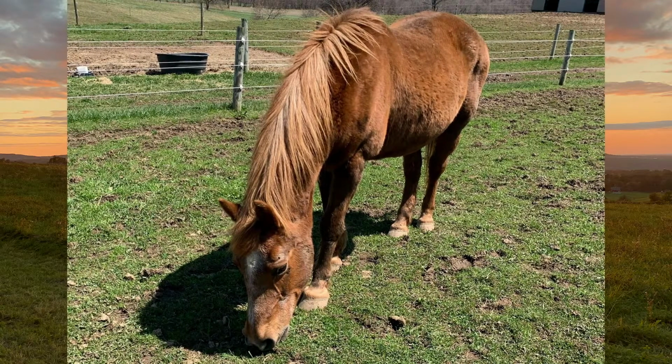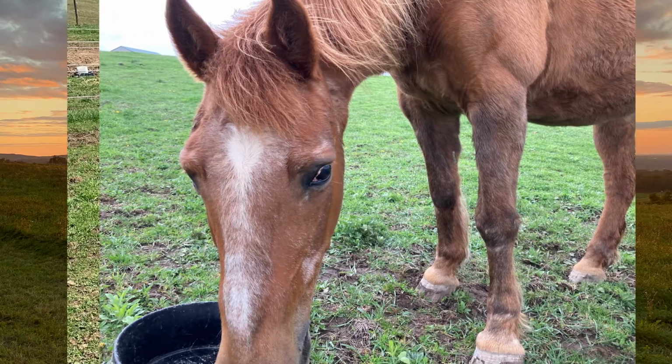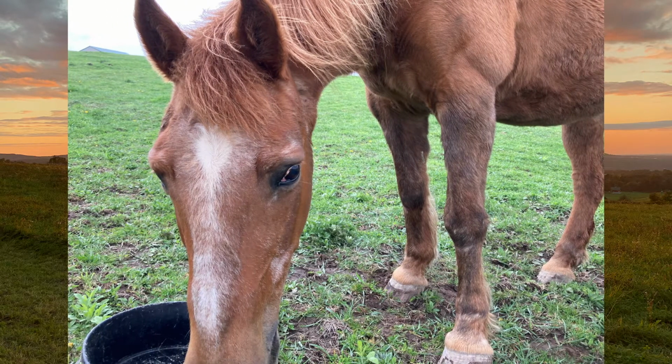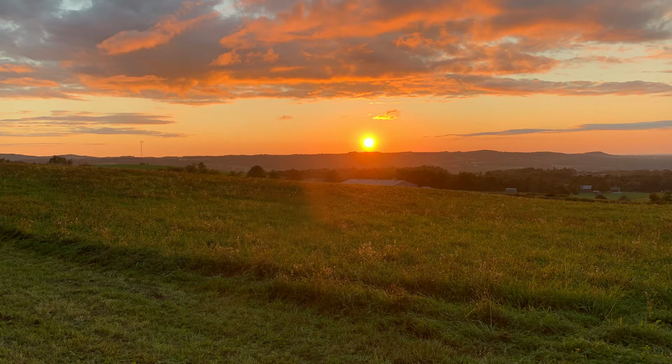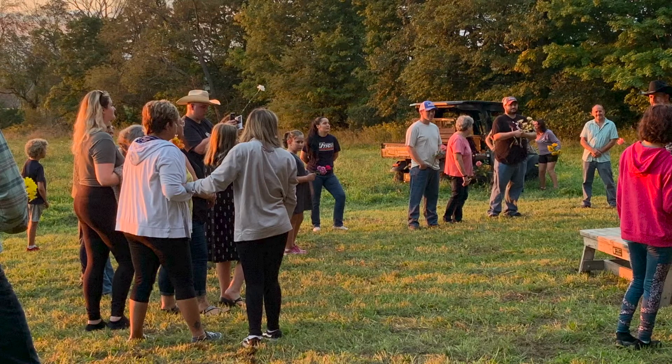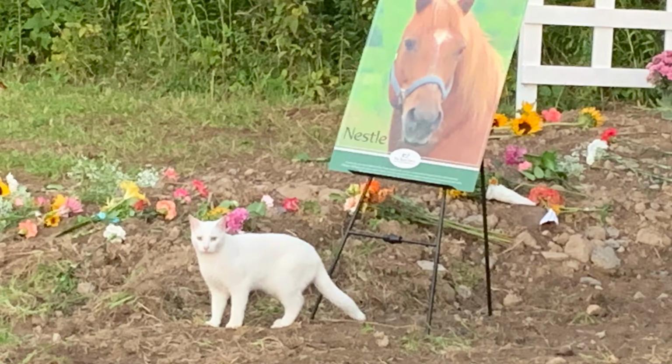Nestle was about as perfect as they come. Her unwavering patience, steady gait, and willingness to tolerate almost anything made her a go-to girl for people of all ages and abilities. In fact, Nestle was the very first horse that Lynne rode at the Root Farm. Nestle never let anything slow her down, in spite of her age, arthritis, or her visual impairment. We were honored to have been able to attend Nestle's funeral up on the hill with about 50 or 60 other people, and a beautiful sunset. It was a chance for people attending to share some wonderful stories about Nestle.